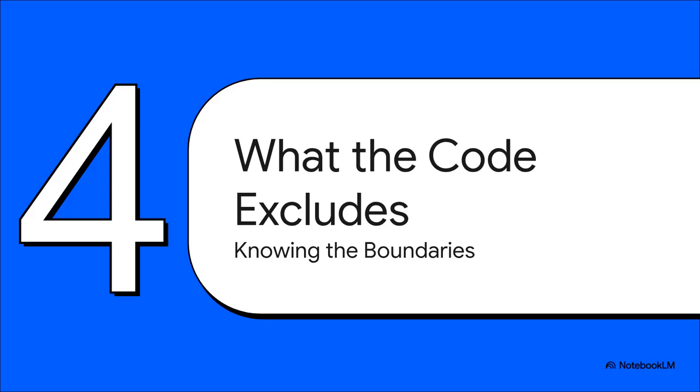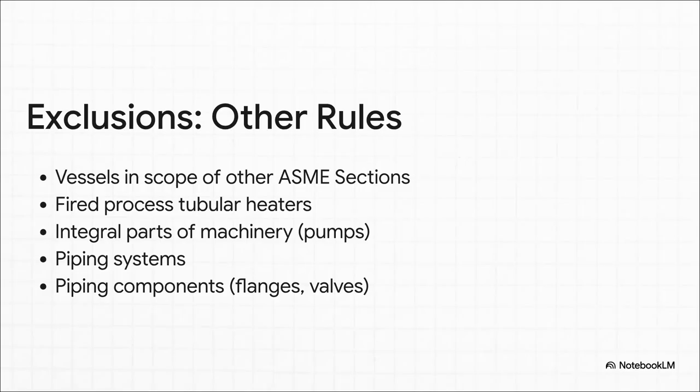Now for a really crucial point that sometimes gets overlooked, knowing what the rulebook doesn't cover. I mean, understanding the scope is all about knowing the boundaries, and that includes what falls outside of them. This is every bit as important as knowing what's in. So, the first big category of things that are excluded are items that simply have their own different rulebooks. These things aren't just ignored, they're just covered somewhere else.